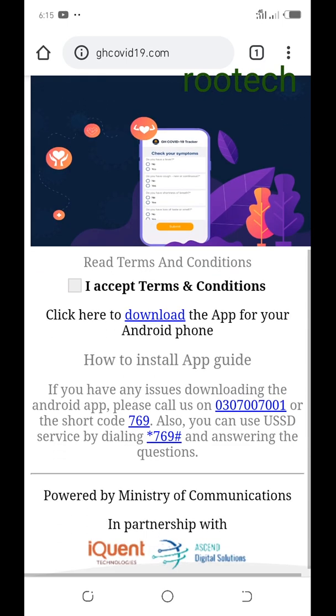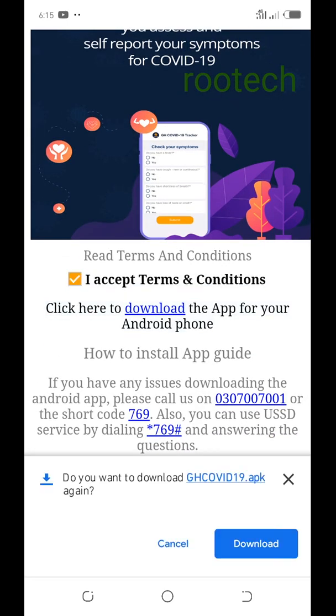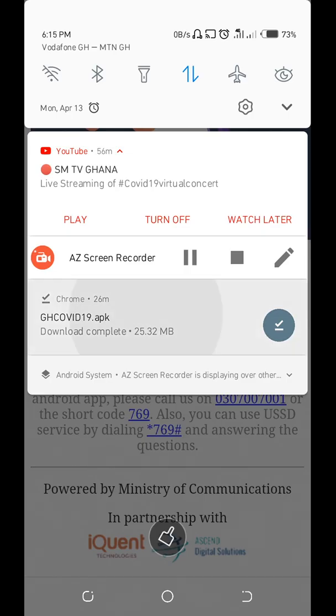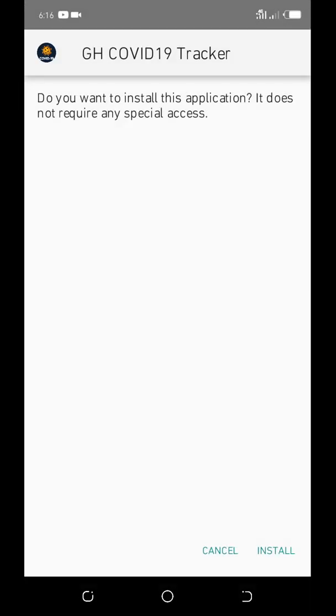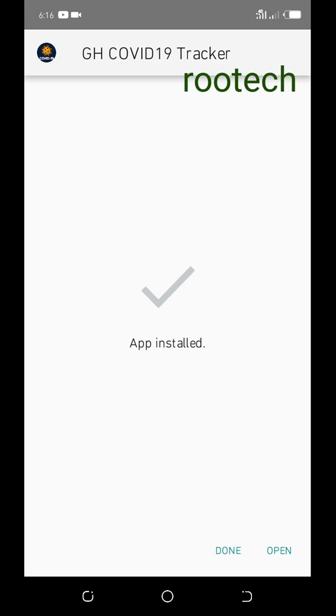Now, when I get to the website, what I can just do is accept the terms and download the file. I already have a file downloaded, but I don't think there's an issue downloading multiple. So after downloading, you just install the app, and you wait patiently for the app to get installed. When the app is done installing, you can open it.